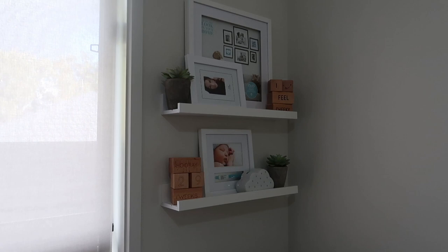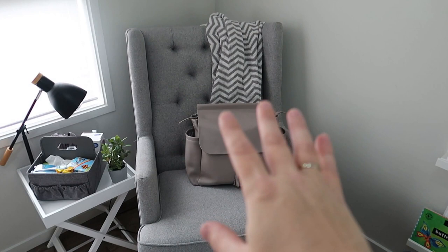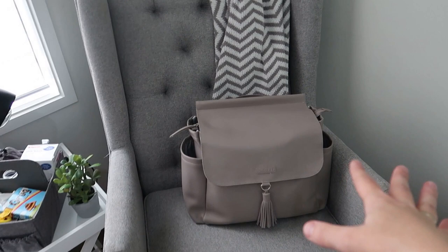I think it looks super cute. Underneath that, we have the rocking chair. This is the ALDI rocking chair. Again, an affordable piece of furniture. It was $199. I did run and grab that.